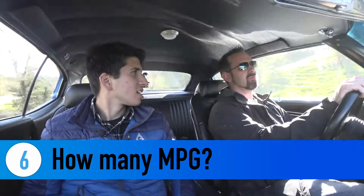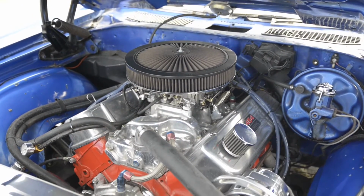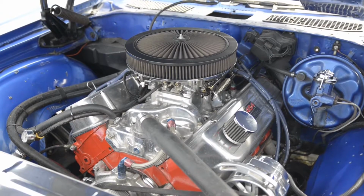What's the fuel efficiency like on this? I mean, it's a huge engine, sounds great. You can't really expect good numbers, but do you know where it might be at? I'll be lucky if it's 10 miles to the gallon, probably a bit less than 10. I would estimate between 7 and 10.